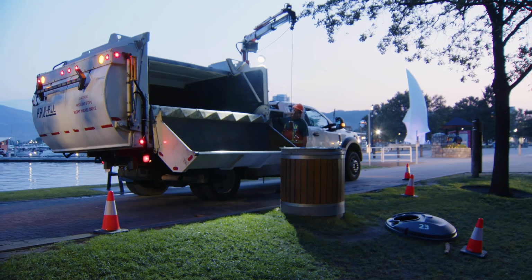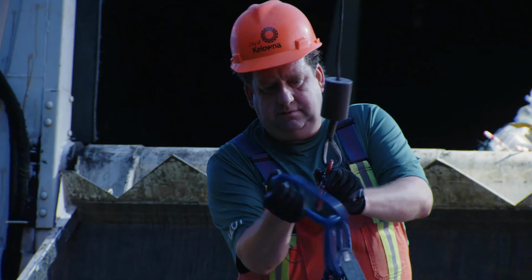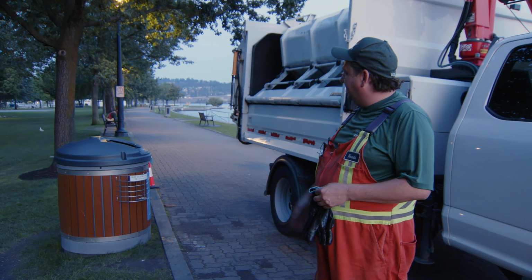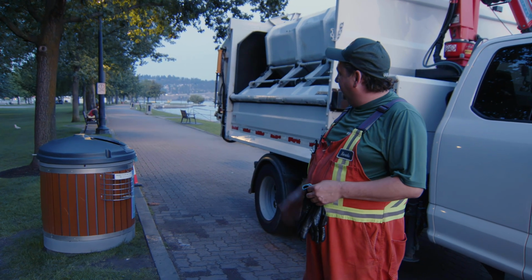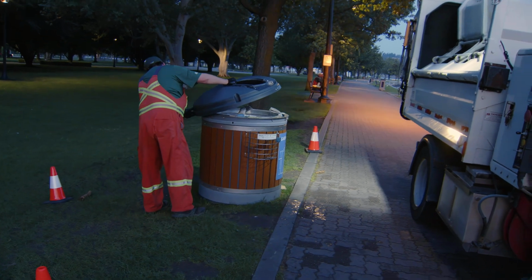This one here is one of our busier ones because of proximity to the sales. Before we had these, we used to have to come down and change garbage cans every day, change the bags. So this is more environment friendly, it's more convenient, people seem to like it.